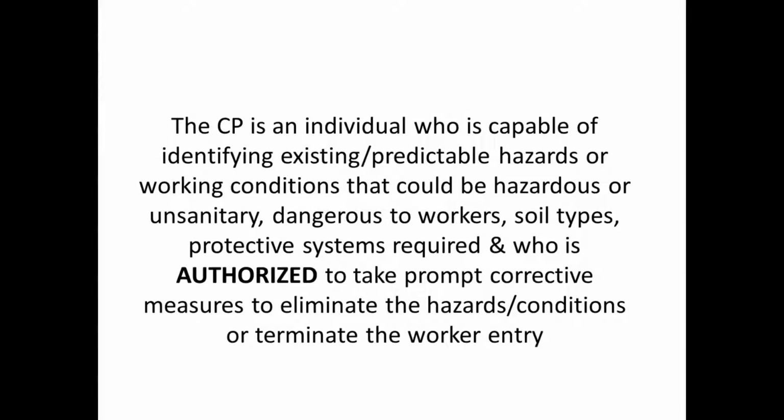and working conditions that could be hazardous or unsanitary, dangerous to workers, soil types, protective systems required, and this person must be authorized to take prompt corrective measures to eliminate whatever hazardous conditions are occurring or about to occur, or terminate the worker entry, or make everybody exit the trench or the excavation until that hazard has been eliminated. Could be hazardous atmosphere, changes in the atmosphere.